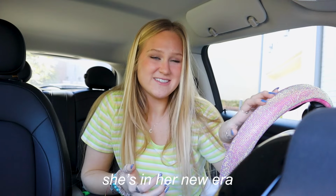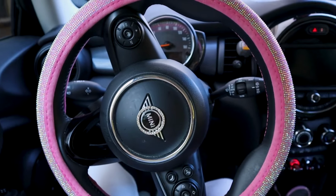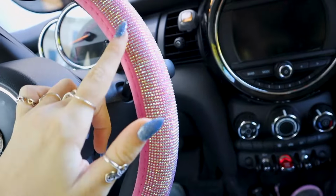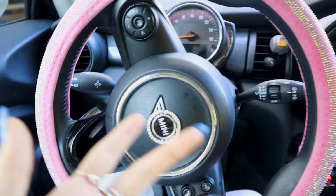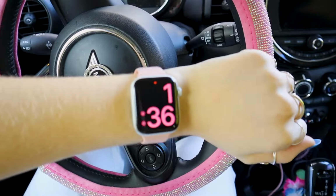So let's clean out this car. Let's declutter her. And she's in her new era. She's in her pink era. So first, I'll give you a car tour. So right here, obviously we see my steering wheel. I just got this new steering wheel cover and she's pink and sparkly and I'm absolutely obsessed with her. From Amazon. It's linked in my bio in my storefront. It was literally like $15, I think, or $20. I don't know, but it's so cute. Clearly, I love pink right now.